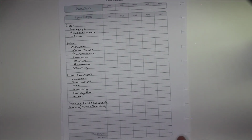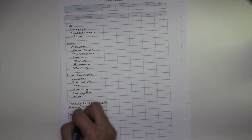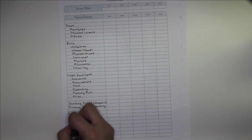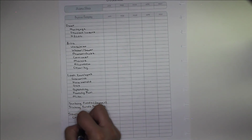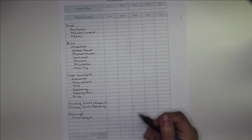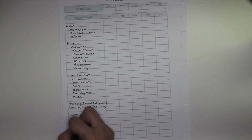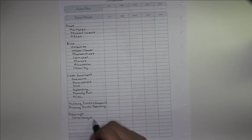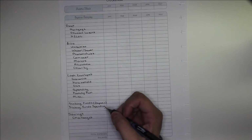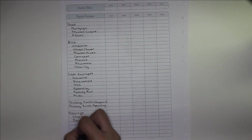And then I'm going to have savings, and that is going to be challenges, which is going to include the monthly challenge that I'm going to be doing with the Budget Mom, and then the dollar challenge. And remember, all of that money at the end of the month is going to go towards our student loan payment. And then we're going to have savings, and this is just any additional savings and buffer. And this is all just for paycheck.